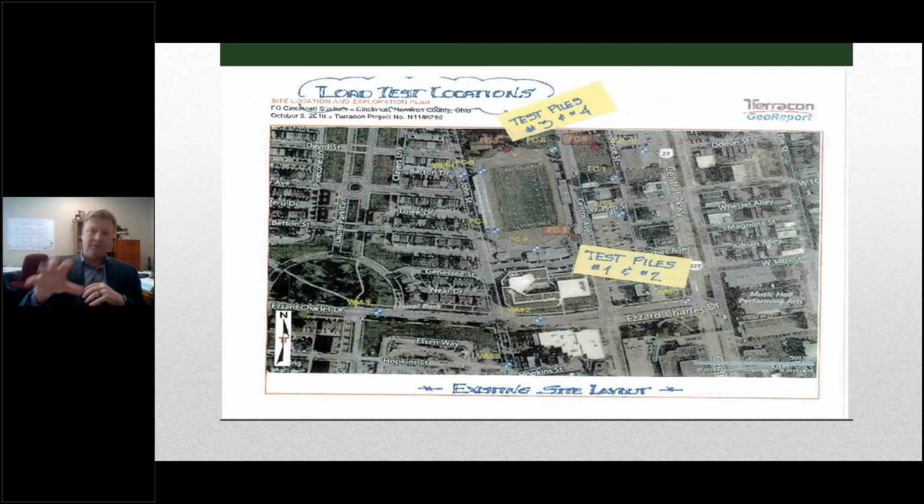So this shows a plan view of the site. You can see it used to be an existing football practice field that was taken down, and there were some other surrounding structures that were demoed for the construction of the soccer stadium as well. But you can see test piles 1 and 2 towards the southern edge of the site, and then test piles 3 and 4 up towards the north.